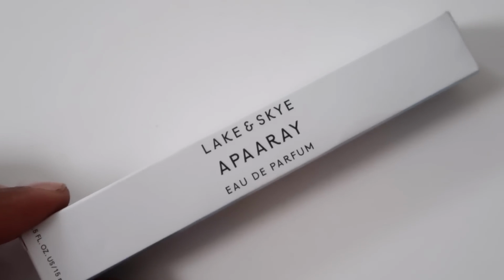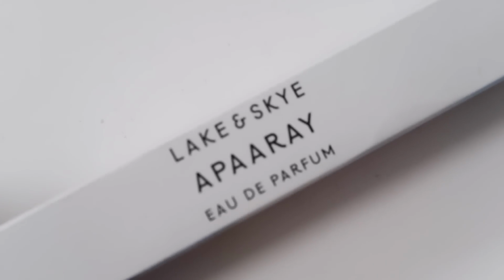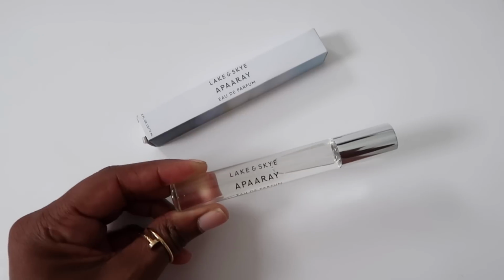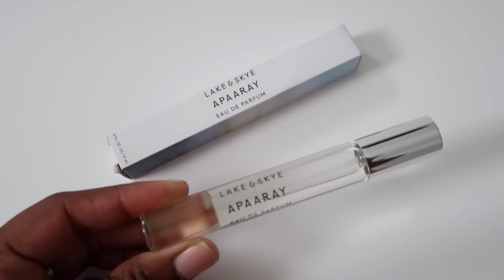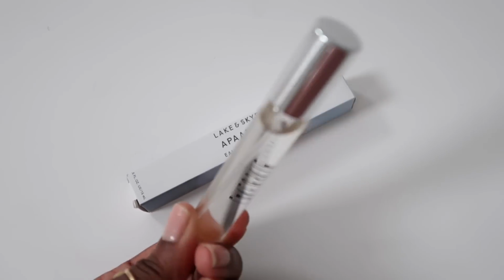They also sent their Apparée perfume. I think this is a little spray or a roller ball. Let's see. Oh yeah, this is a little tube. Okay, this is called Apparée with two A's. I have to find somewhere to spray this that I haven't sprayed. Ooh, that's interesting. What's the notes of this? I'm gonna read what it says, you guys.